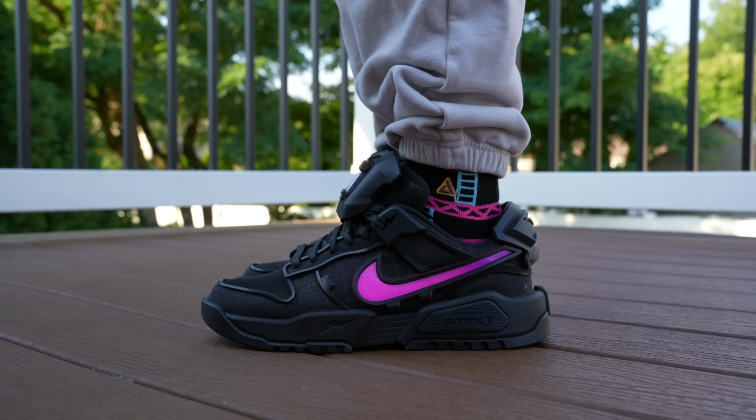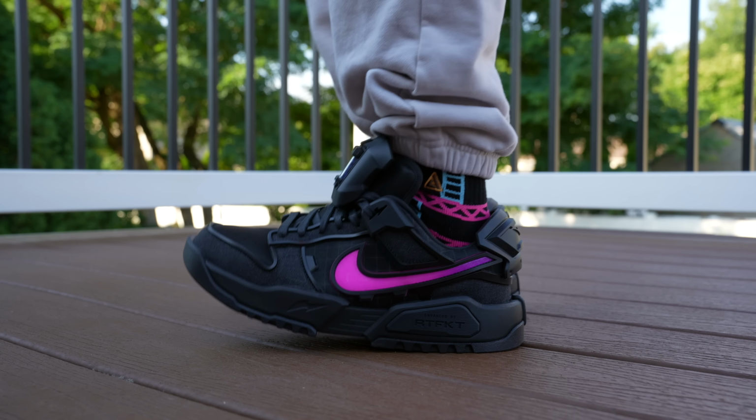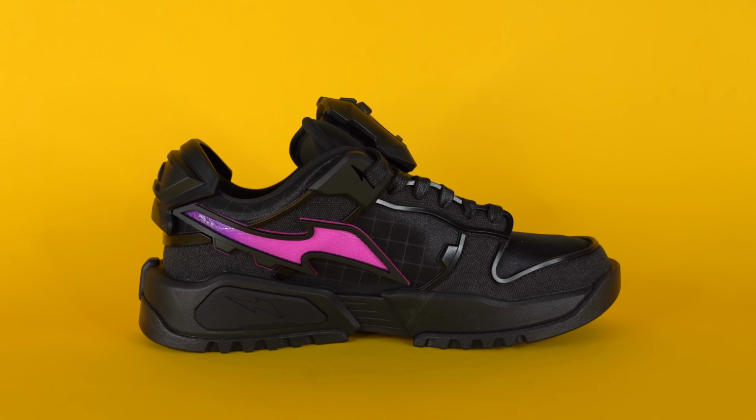Now Nike doesn't specify what kind of foam is used in the midsole of this shoe, however they do say it's compression molded foam, and if you guys saw my Nike Pegasus 41 review, I explained the difference between injection molded foam and compression molded foam. This is the version where they take a foam and compress it into a mold to give it its shape versus injecting it into a mold, so this one's a little bit stiffer.